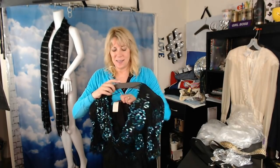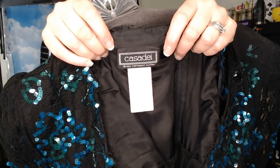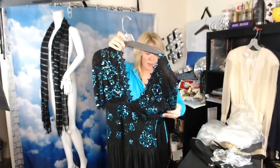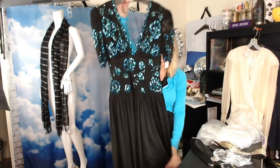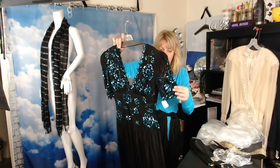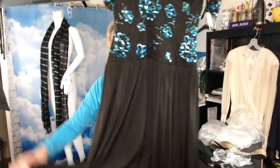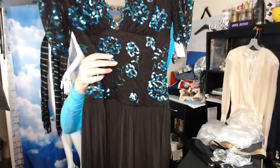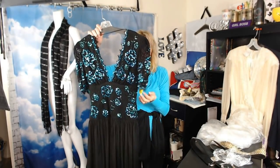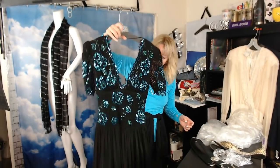This is a good vintage dress label. They still make dresses, but that's a good one. So, I had bought this for myself, and it's been in my closet. I pulled it back out. And I was like, this is pretty retro, but because the name is good, this is going to sell. It has the iridescent sequins on it, lined, the cinched waist, deep V bodice. It's going to be good. I can't remember what these sleeves are called. These are really cute. So, probably about $40 on this one.